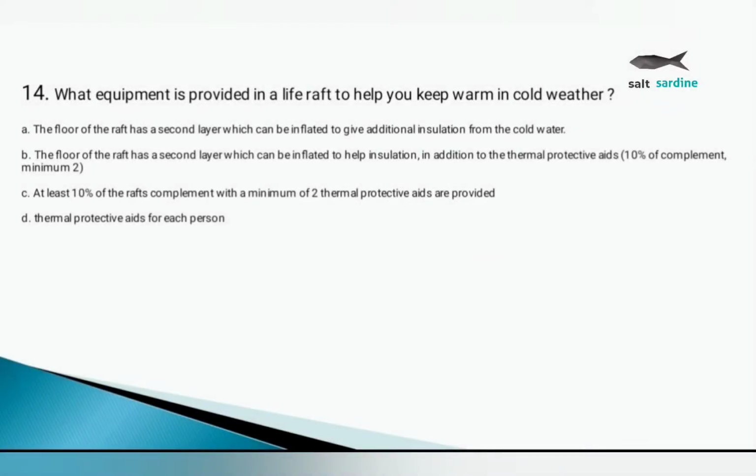Next, 14. What equipment is provided in a life raft to help you keep warm in cold weather? Option A. The floor of the raft has a second layer which can be inflated to give additional insulation from the cold water. Option B. The floor of the raft has a second layer which can be inflated to help insulation, in addition to the thermal protective aids, 10% of complement, minimum 2. Option C. At least 10% of the raft's complement with a minimum of 2 thermal protective aids are provided. Option D. Thermal protective aids for each person. The correct answer is Option B.